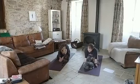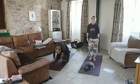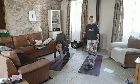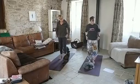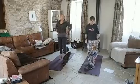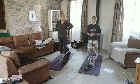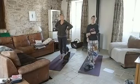Okay then, right, let's come up to a standing position. And we're going to start off with a basic all over stretch before we then move on to the asanas which are working on the strength and flexibility of our core muscles. So let's begin with our neck.